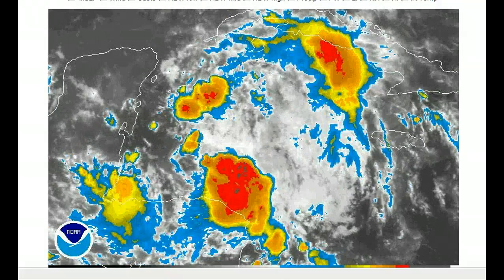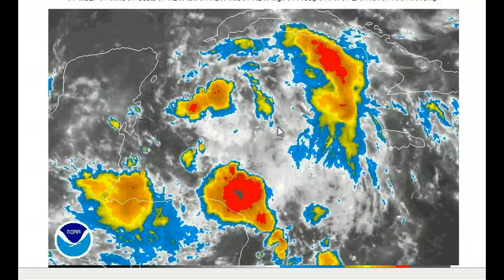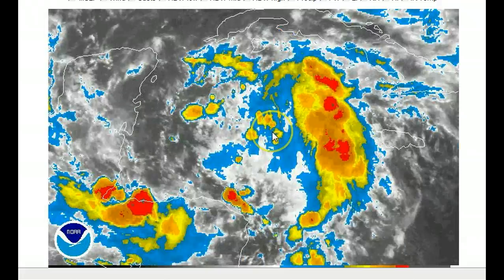And a little close-up feature here of Invest 96L. Again, the ill-defined center is probably located right about here. There is no center right now of this system. No low-level center at all. But if you wanted to put where it would be, it'd probably be right in this area here.